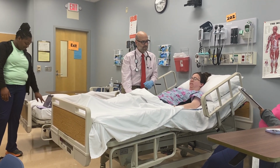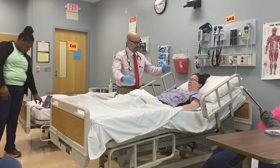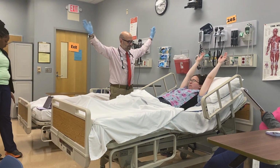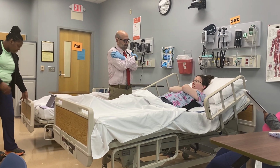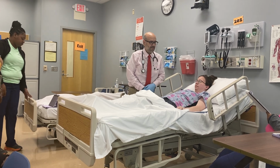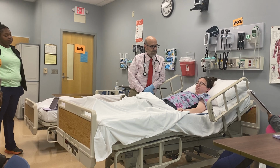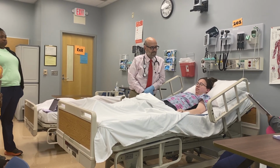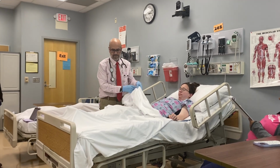Okay. Assesses range of motion of the arms and hands. Go ahead and raise your arms up. Raise them, pull them to the side. Put your arms across your chest and put them back down to your side. Any pain with that movement? Good. And she is able to move against gravity. Assesses hand grips for bilateral equality. Oh, you did that one. Done. Inspects the lower legs and feet for color and signs of phlebitis.